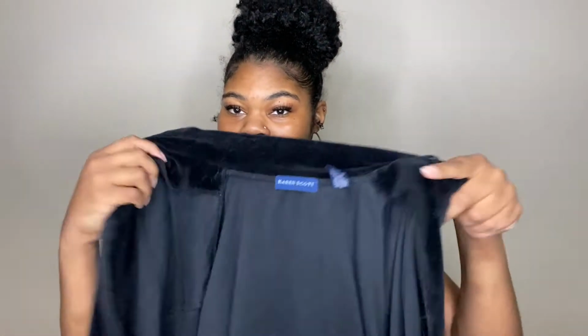But my favorite item was definitely the purse, but I ain't tried it on, so I guess it don't really count for real. But my favorite of the clothes was definitely this jacket. This right here was giving me. Okay, I love this jacket. It's super comfortable. It was just really cute.